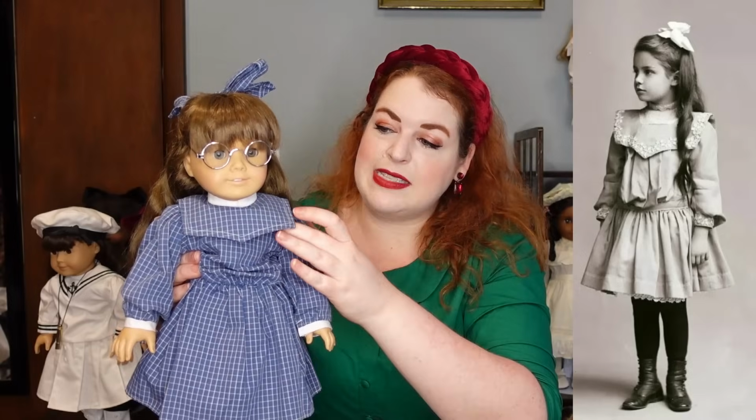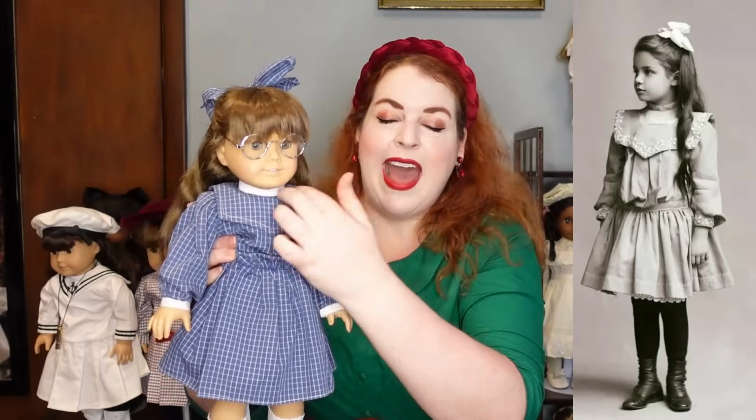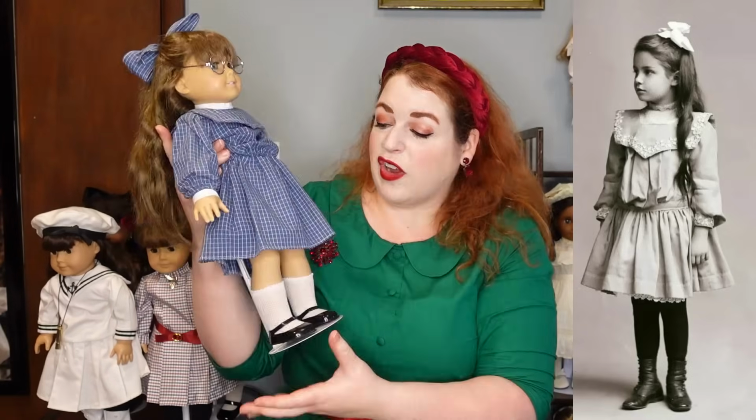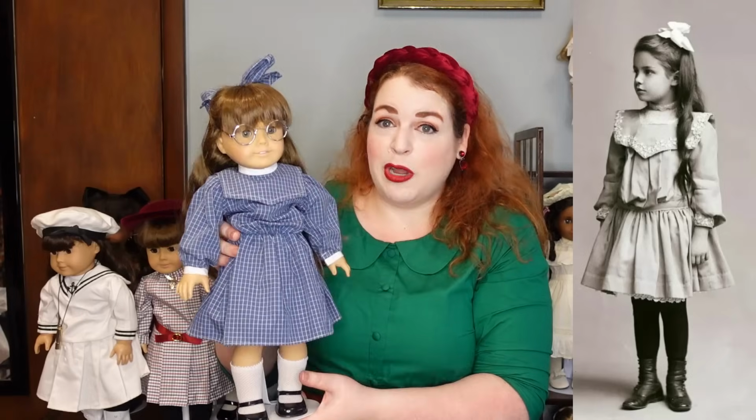And I love her yoked collar. Yoked collars were so popular in this era, so that is spot on. High neckline, little cuff with the full sleeve. This frankly is pretty perfect for a really basic outfit, kind of like a school uniform, or this is her play outfit. This is something she's going to go and get dirty in.